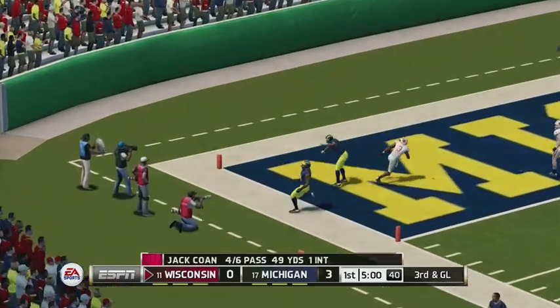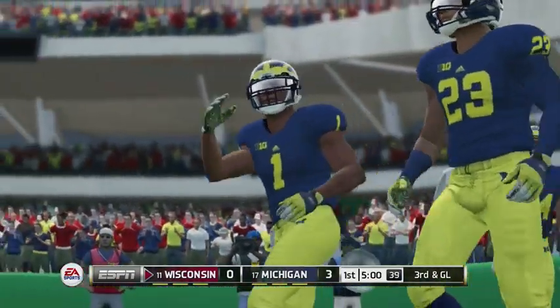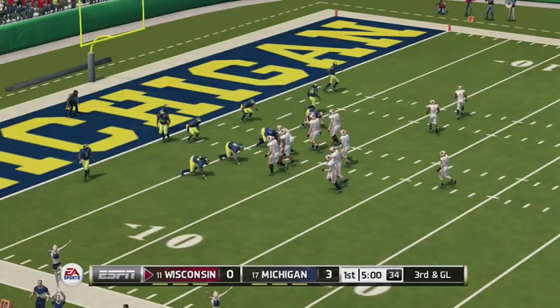And he throws it away. The defense got some pressure and forced a bad pass. I think they've been a little bit more aggressive here with their pass rush, and that time it paid off with an incompletion. 10th play of the drive.